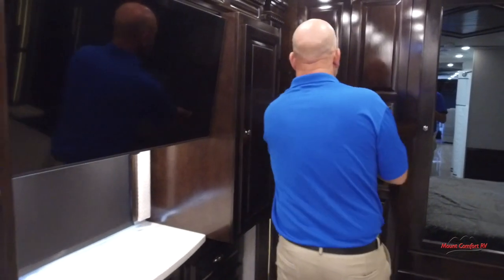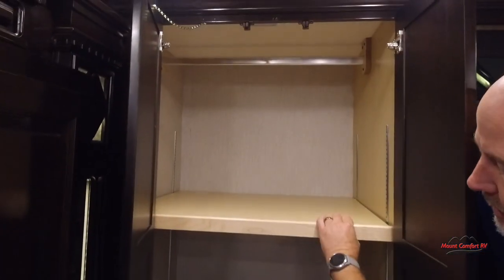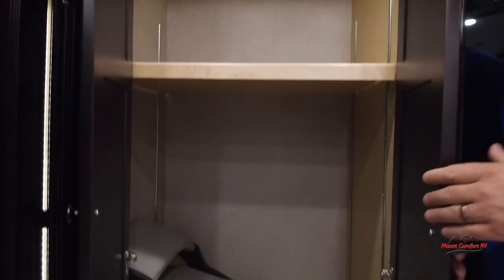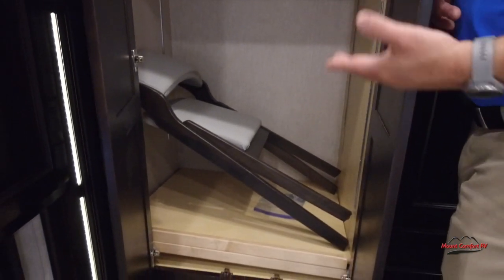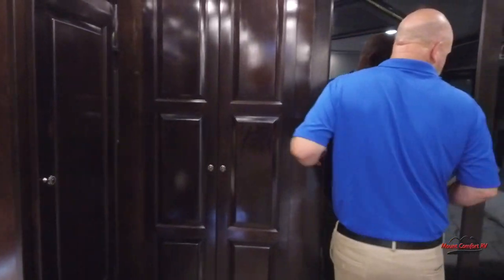And then look at this closet. We have another great closet here. Can be hanging space. We have a big adjustable shelf. I put the spare chair in there. That's a chair that goes with the dinette. It matches the leather perfectly. Nice folding chair. And then let's get a shot of the closet.